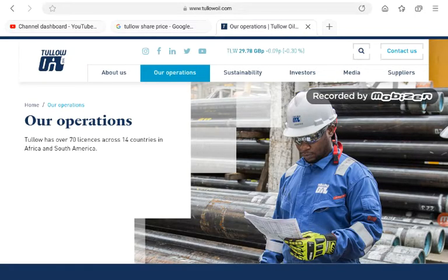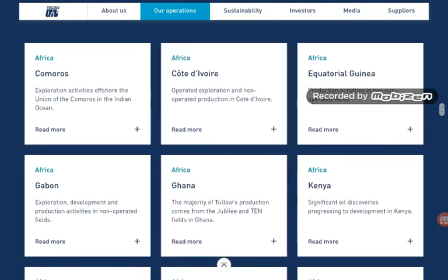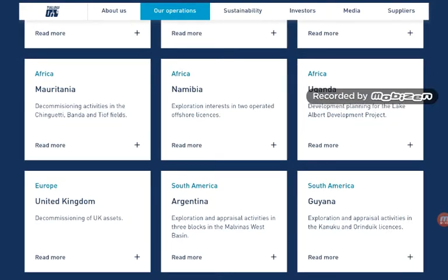So in terms of operation, they have 70 licenses across 14 countries, and they are mainly focused in Africa, Ghana. That's where their main producing assets are.